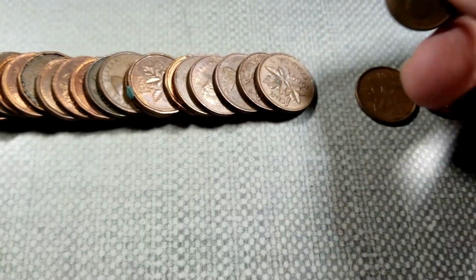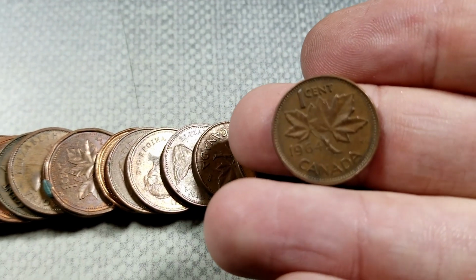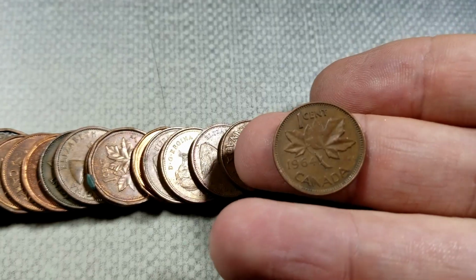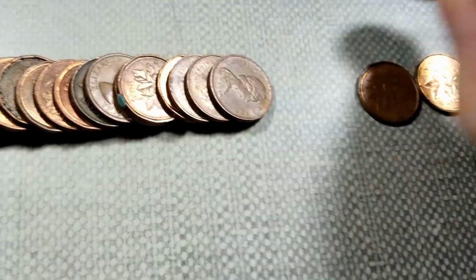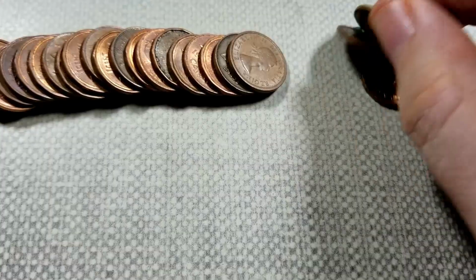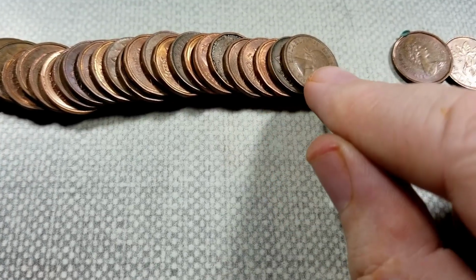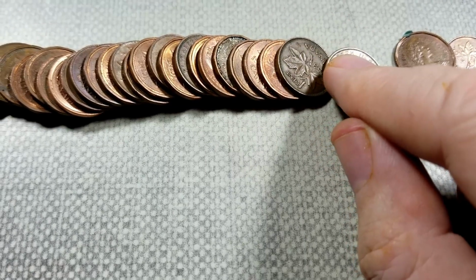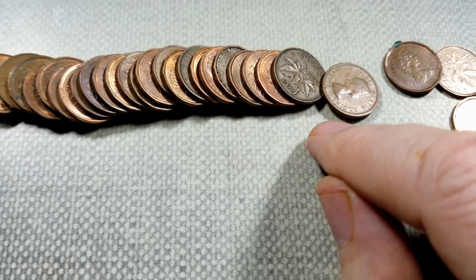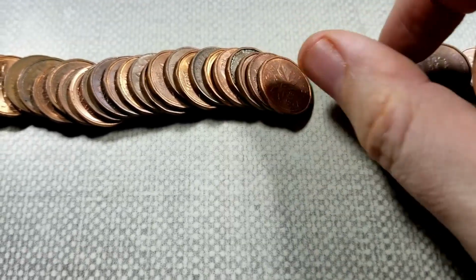We got 1964. I tend to not keep these. These are super common. I will check it, though, for the hanging 4 variety. 69, 77. Let's see what that is. Got another young head. I've got another old one right behind there as well. It might be a King George, but it looks pretty old. Almost 1953. So we got a 1964 and a 1953.